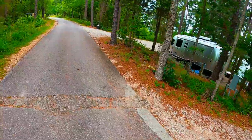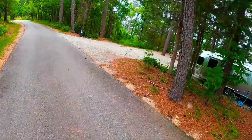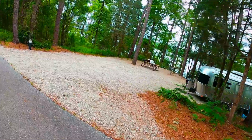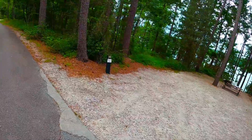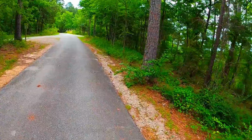And 33 is a nice level site once you're in, but it is downhill into the site and kind of around the corner when you back in. Again, a nice view of the lake, but you're up above it a pretty good ways.